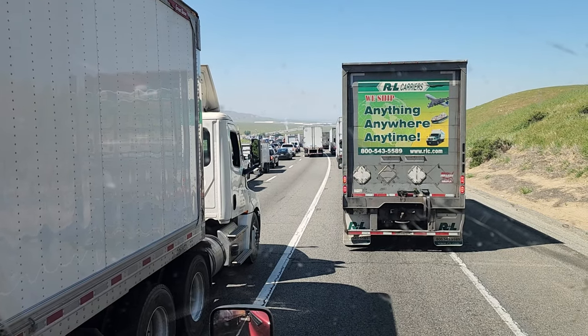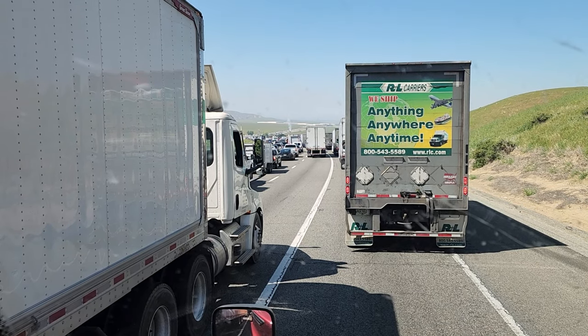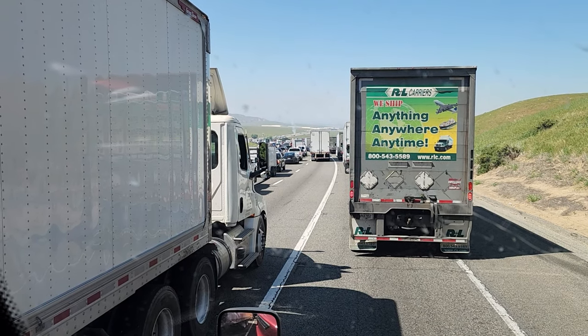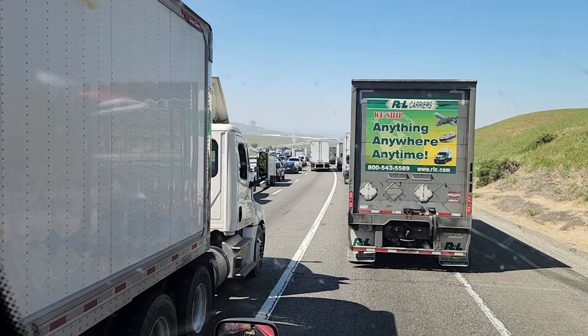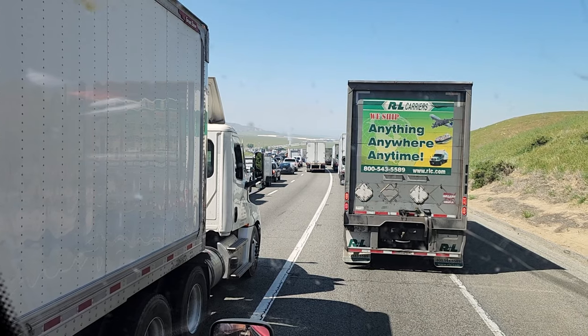Stuck in the last stretch of the Grapevine. We've been stuck here. We're not moving at all. I don't know for how long. It's been a long time. We're just sitting here. But there is some vehicle on fire over there. A lot of smoke. They're not letting anybody through. I hope nobody's hurt. It's crazy.